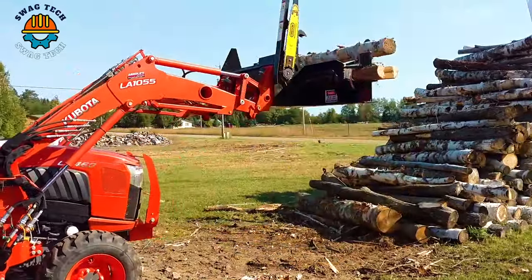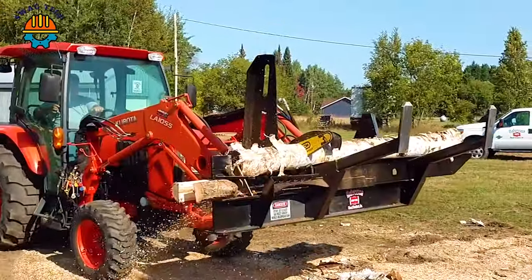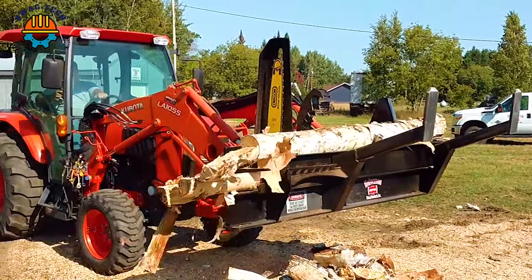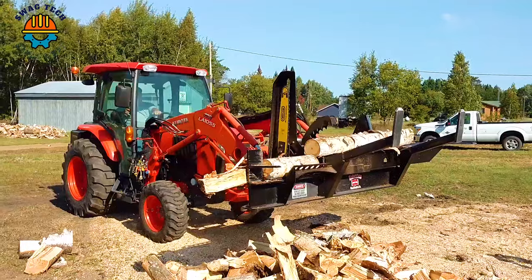Halverson firewood processors make the job easier. When attached to a skid steer or other equipment, it allows the operator to perform cutting and splitting tasks easily and efficiently.